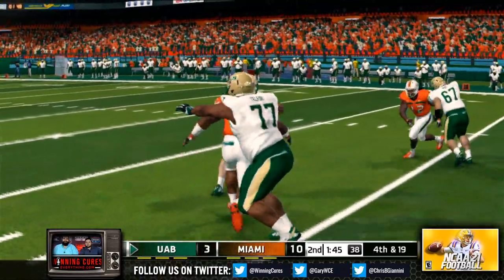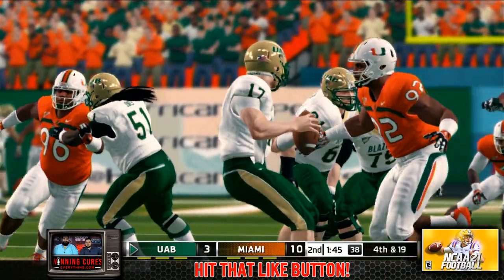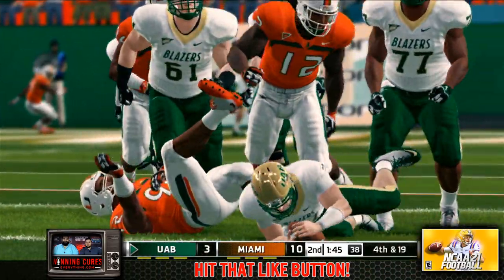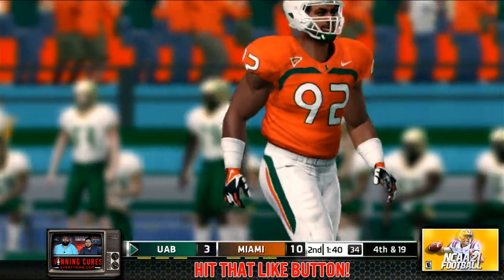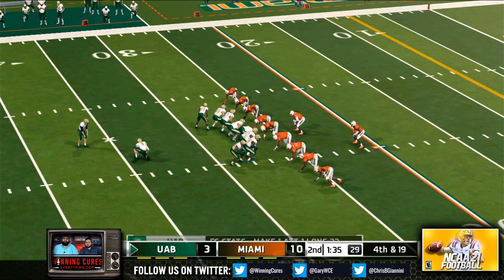Fourth down. The sack makes this a fourth and very long.